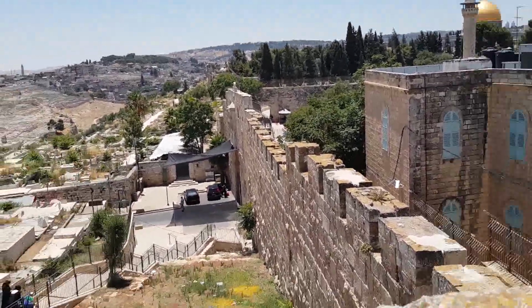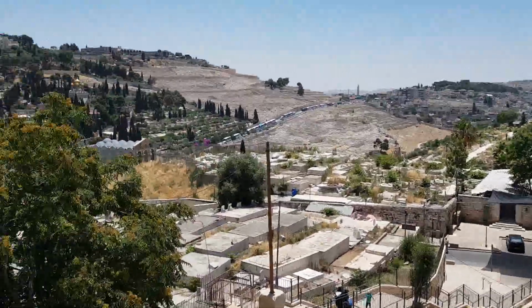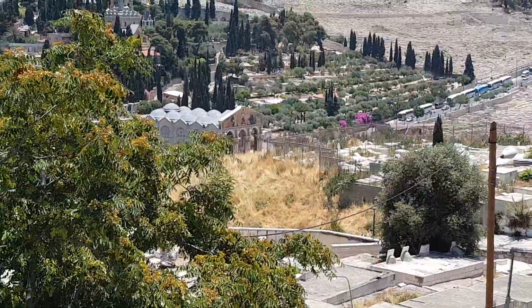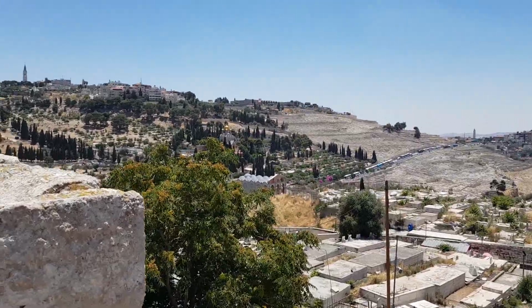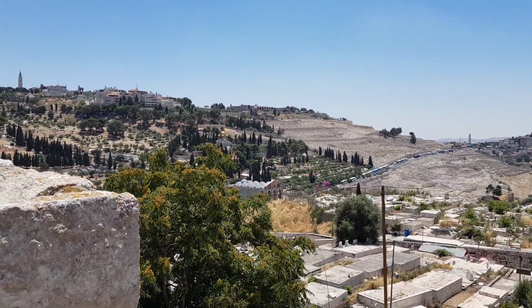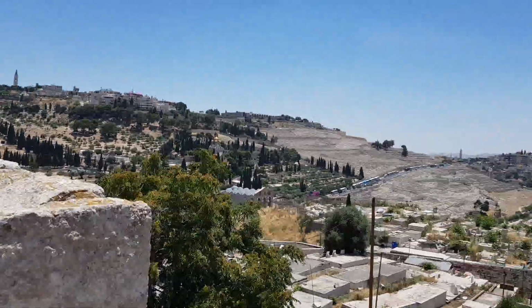And you can see the Lions Gate. Before we leave the ramparts from there, look at the Garden of Gethsemane. The Kidron Valley, that's where Jesus was betrayed by Judas. And next to it, to the right, you can see the Jewish cemetery. And of course, you already know the Ascension Church.